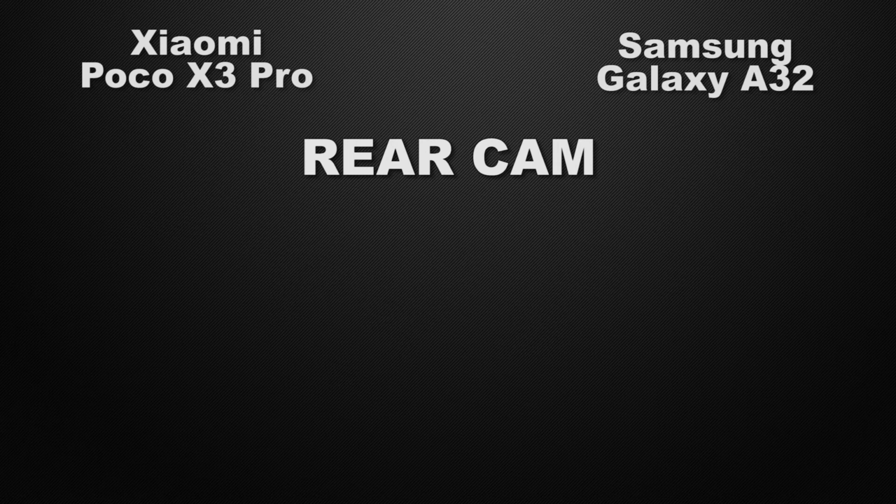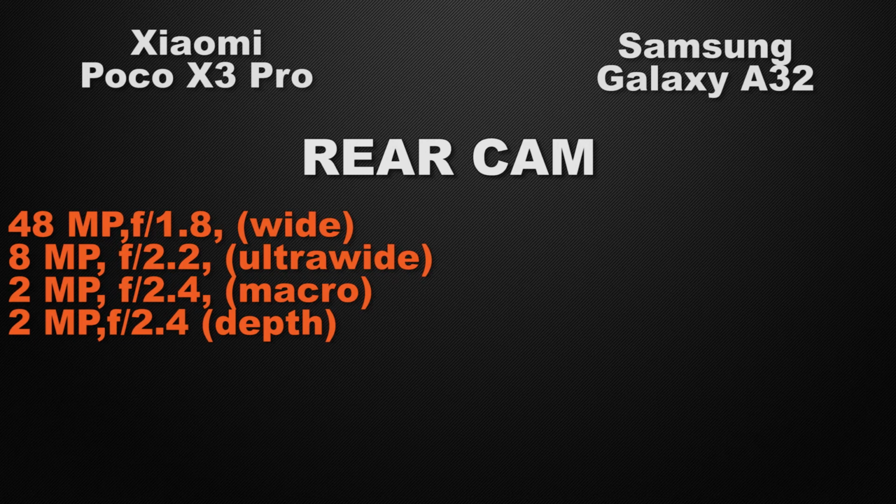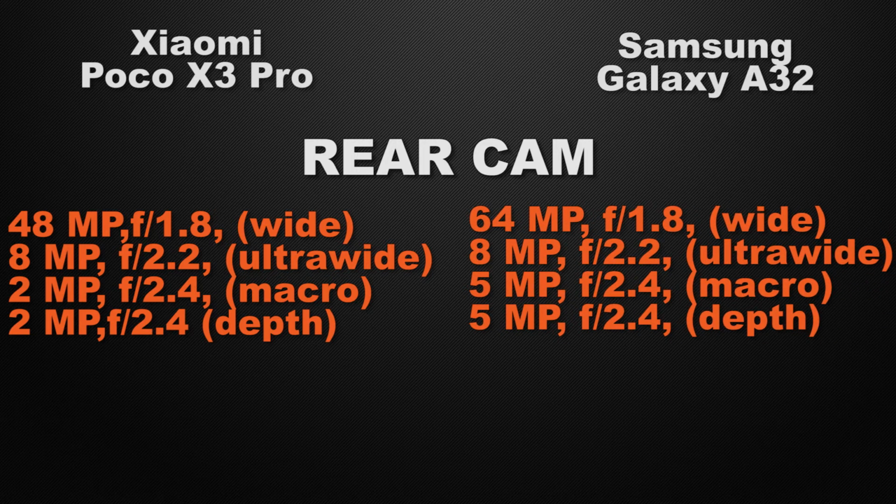Let the comparison start with the camera of the devices. Talking about the rear camera of the devices, X3 Pro has a quad camera setup, 48 megapixel wide camera, 8 megapixel ultra wide camera, 2 megapixel macro camera and 2 megapixel depth sensor. Whereas A32 also comes with a quad camera setup, 64 megapixel wide camera, 12 megapixel ultra wide camera, 5 megapixel macro camera and 5 megapixel depth sensor. So the winner here is A32 because it has better camera sensors which can take great photos.